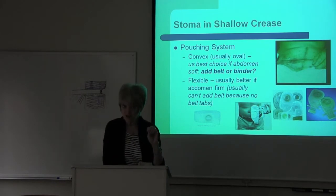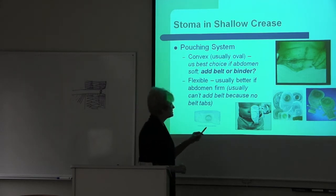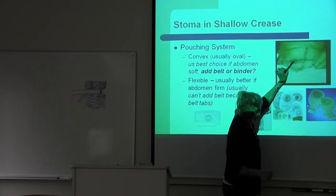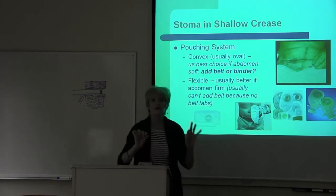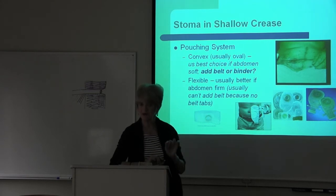There are different rules when you're managing a stoma in a shallow crease. And I want to show this patient to you and help you understand the difference in a shallow crease and a deep crease. This patient was also my patient. And I don't know if you can tell, but this is actually the stoma right here. You can actually see the stoma just looking at the patient in a sitting position. The depth of the crease was 1/4 inch from skin surface to the base of the crease. You can see it's very shallow crease.